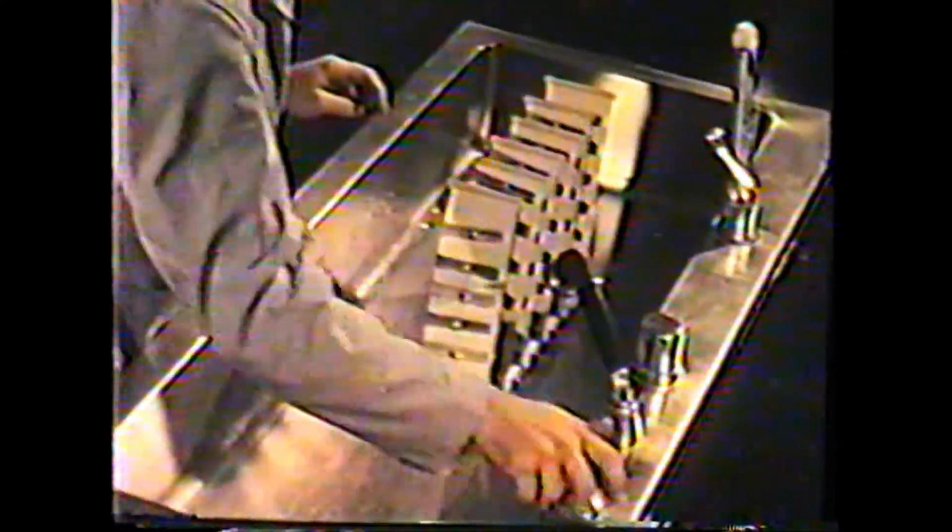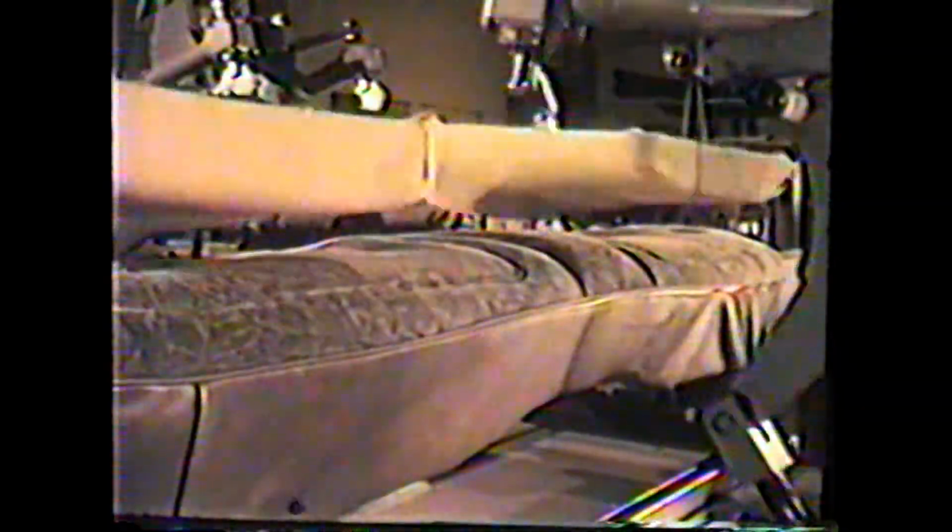How do special corrosion-resistant metals react to constant dousings with salt water spray? How about a new seat fabric? Will it stand up to the prescribed amount of wear? What about seat belts? Do they retract the way they're supposed to? Do the electric windows operate smoothly?